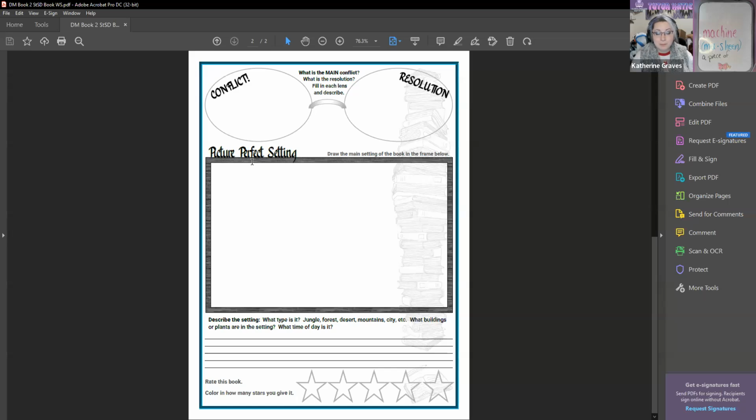There can be multiple settings, but I just want you to draw the main setting of the book. So the place that they're at for most of the book, right? You just draw that inside of this picture frame here, and then below it, you're going to describe the setting to me. What type is it? Are they in the jungle, the forest, desert, mountain, city?